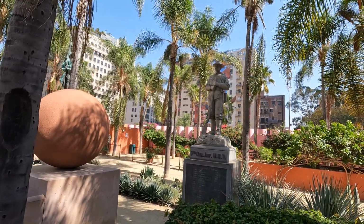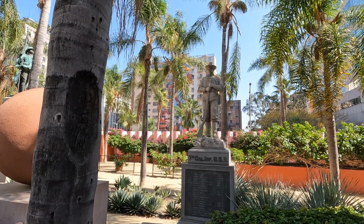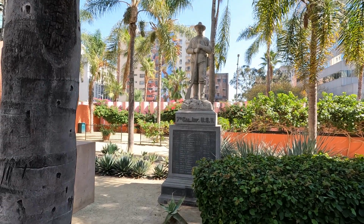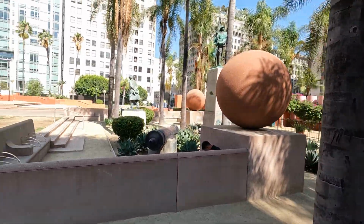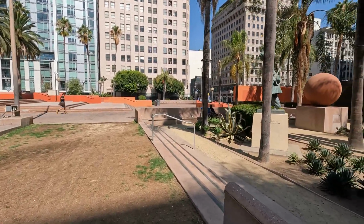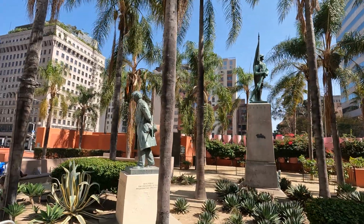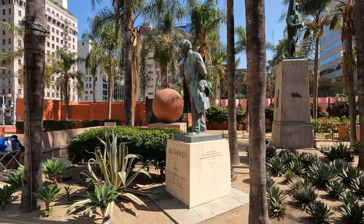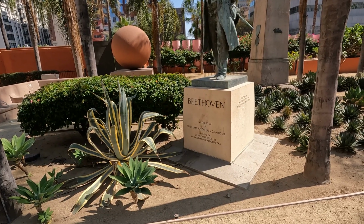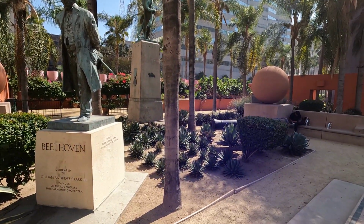The big question is, who is this? I'm trying to figure that out. Could it be General Pershing? Or is it just a military guy representing a lot of soldiers that died in a war somewhere? I wish I knew the answer, but I don't. There's another statue and a third one. Oh, this is Beethoven. It looks like the Philharmonic Orchestra put him up in this park. Yeah, why not? Together with the cannon.